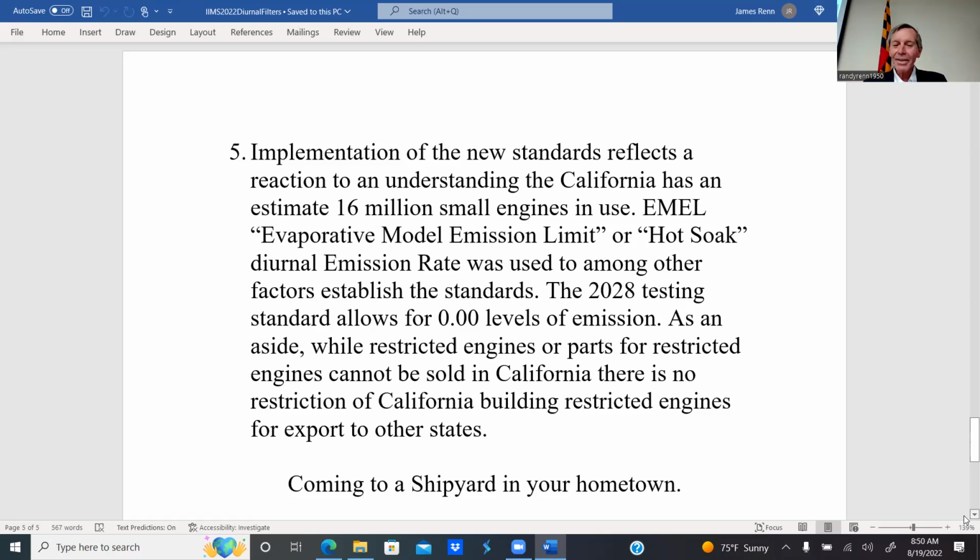So that's where we are, coming to a shipyard in your hometown. It's here, gentlemen, ladies, it's upon us. And whether we like it or not, Maryland, New York, Massachusetts are going to have rules of this type and caliber shortly. The rest of the states will follow.